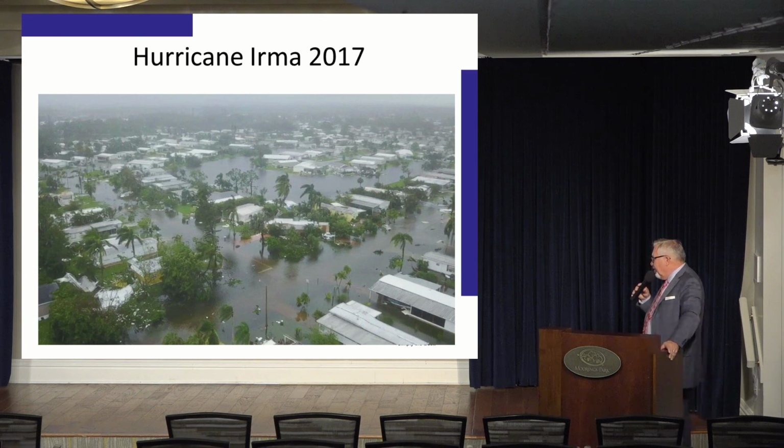It got up to, prior to even making landfall, even getting near the Keys, Category 5 status, and then de-escalated down to a Category 4 and ultimately a 3 when it hit land here in Collier County, and actually Marco Island. But a devastating hurricane nonetheless, and it took us quite a while to recover from that, as most of you who were here remember.